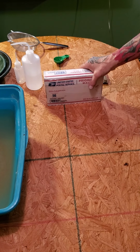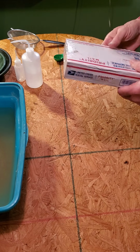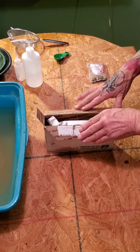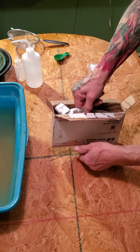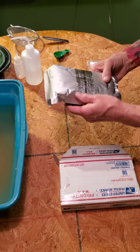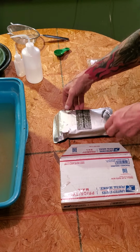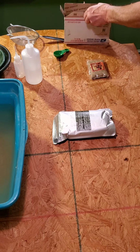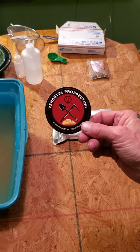All right, I am sure you can see I got a nice box here, and I opened it already, I gotta tell you that. But this is gonna be a nice bag of pay dirt. Comes in a nice sealed box. It comes in a nice sealed bag. Oh, that's gonna be nice. And this is what I've been waiting for. Get a nice picture of that.